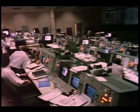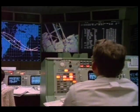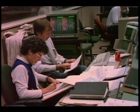This is the Mission Control Center in Houston, Texas. This is the nerve center for the entire mission. The flight director and all the flight controllers stay in this room throughout the duration of the mission. This is also where the mission surgeon sits.